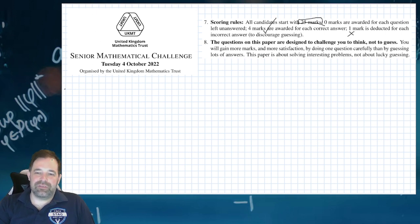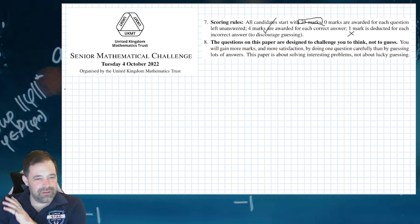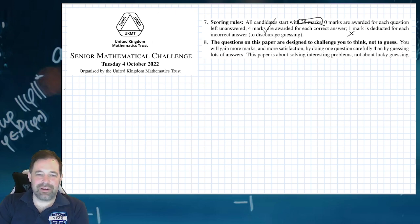The questions in this paper are designed to challenge us, so we are going to be thinking, not outside the box, but trying all the approaches in our maths toolbox to get an answer. The way I'm going to do it is to work out what I think the answer is and then look at the 5 answers and see if my answer is there, because if it isn't, I've definitely gone wrong. I don't want to be influenced by the answers unless the question is a weird one, asking which one is wrong or which one is right or something.